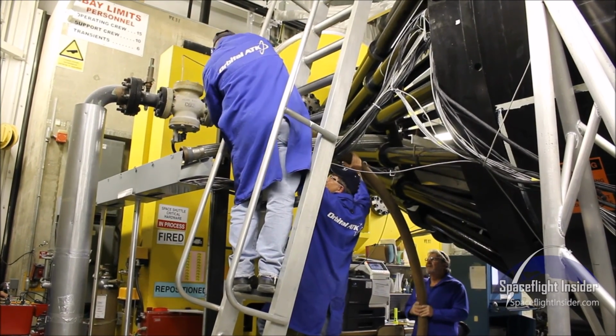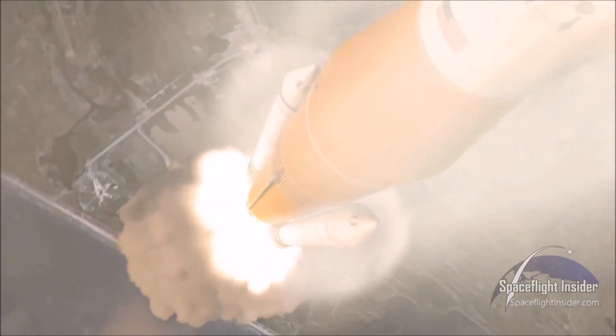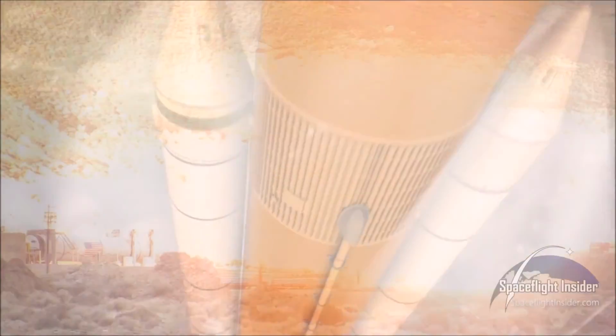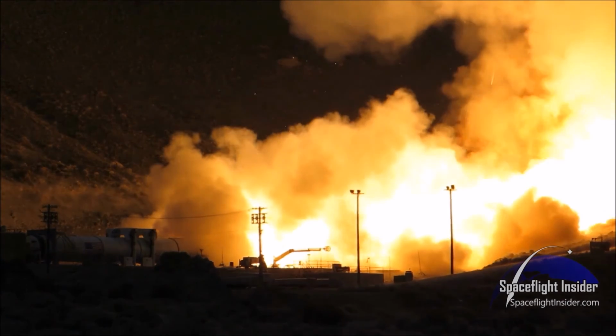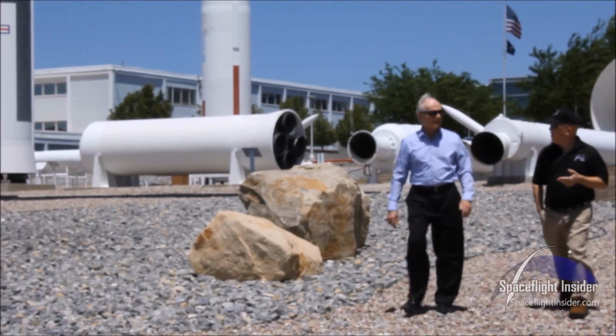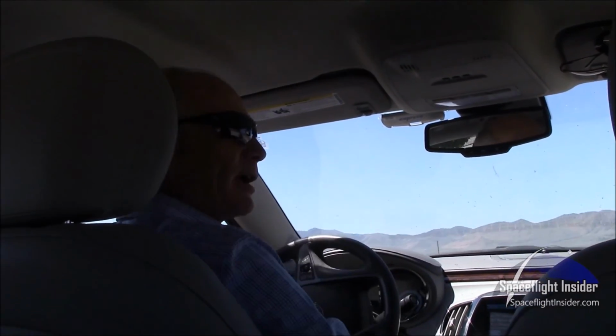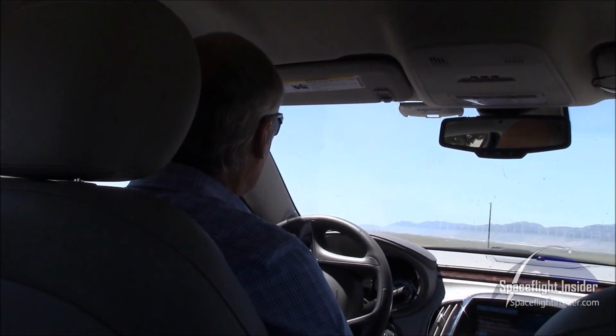Orbital ATK, the company responsible for the solid rocket boosters on NASA's upcoming Space Launch System, completed its final qualification test, QM2. SpaceFlight Insider, with the help of former NASA astronaut and Propulsion System Division Manager for Orbital ATK Charlie Precourt, got a tour around the Utah test facilities ahead of the static test fire.